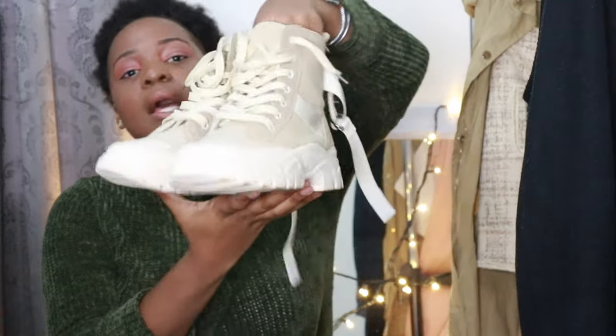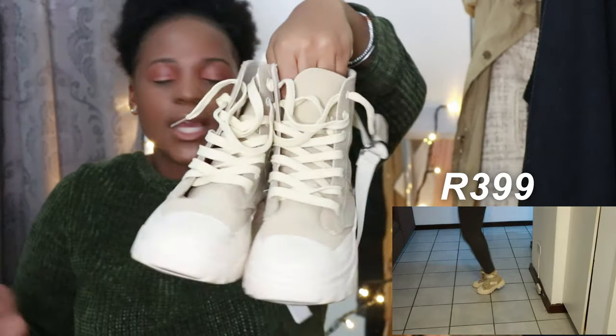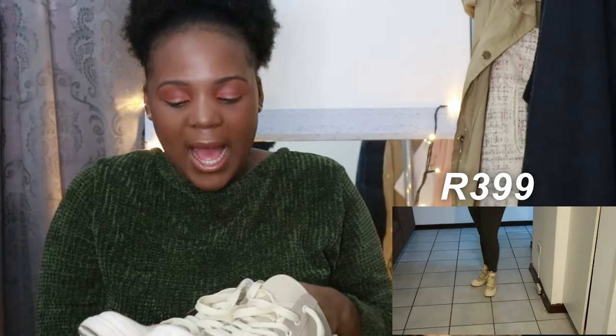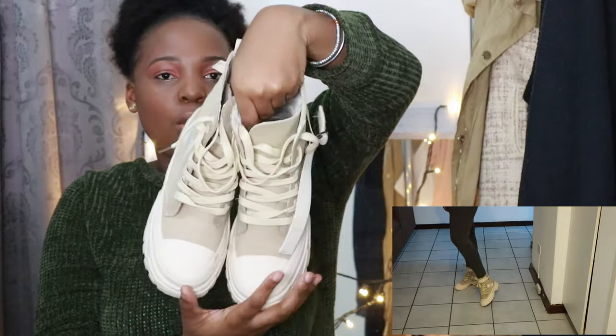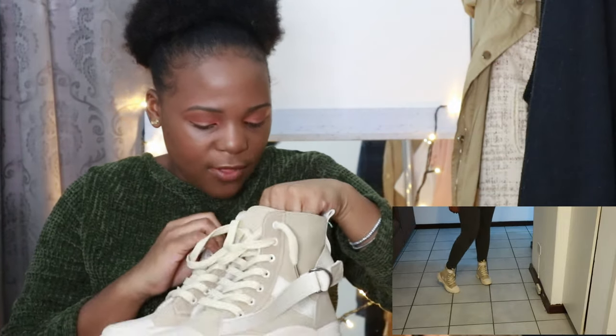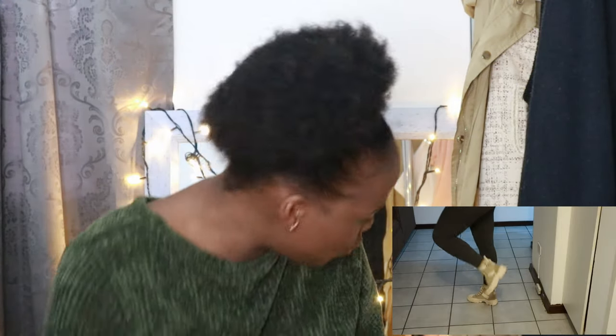Platform canvas sneakers. And then I got these chunky canvas sneakers. Same color. Yes, I'm obsessed. Or maybe this is the color for the season this year. I don't know, but it just caught my eye. I got these from Zando as well. And I think the brand for all these shoes is Utopia. Utopia is the brand for all these shoes.